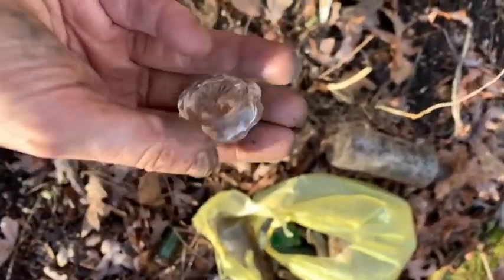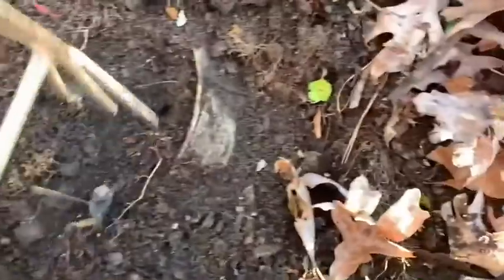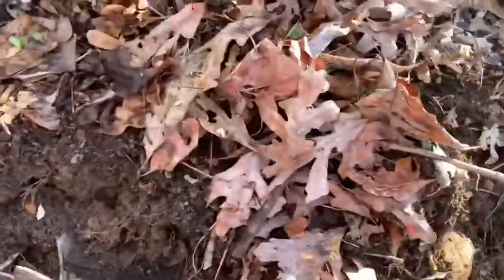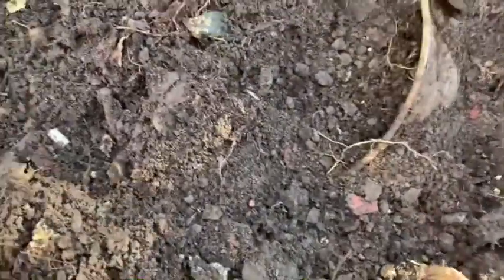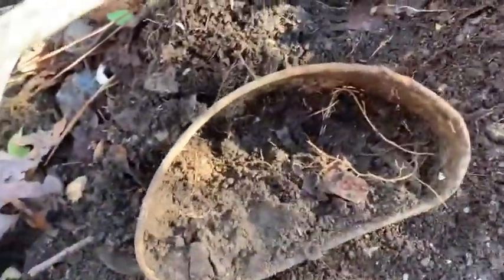Milk glass. Check this thing out right here. That is so cool. I don't know what it is, but it is so cool. Oh, man. All right, I think this is some kind of pot right here. I think it's tin, but I'm going to try and get it up. See what it is. Nothing spectacular. Just a pot. Okay, so much for that.